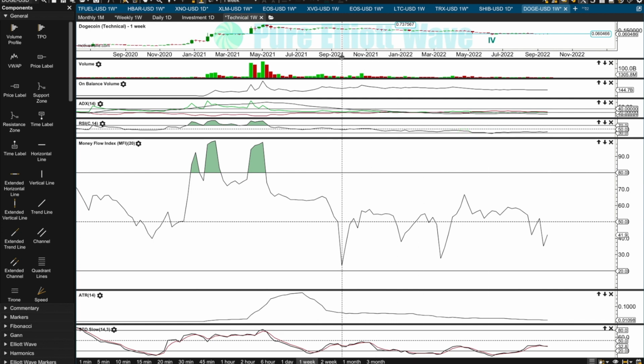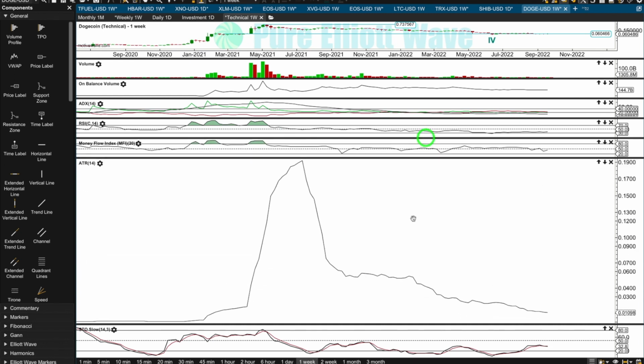The close here, 0.208640, and the close, let's see here, 0.08. Yeah, price has closed quite a lot lower, but money flow index has moved quite a lot higher. It hasn't reached oversold first though, although RSI did at the low.